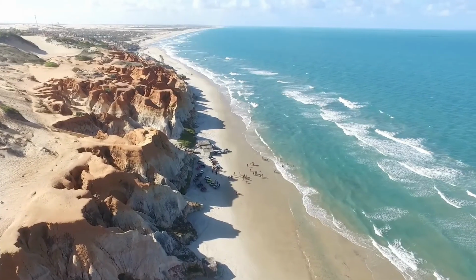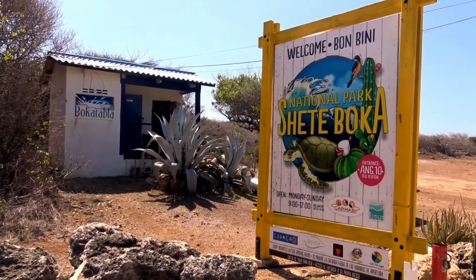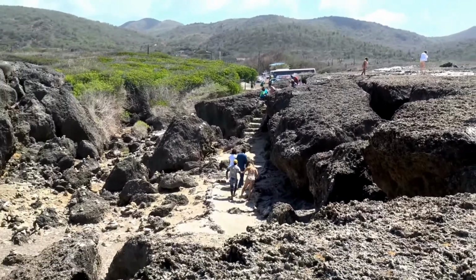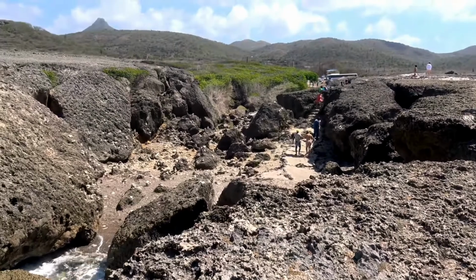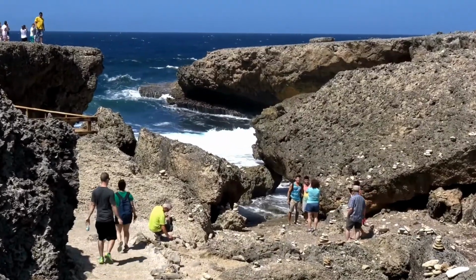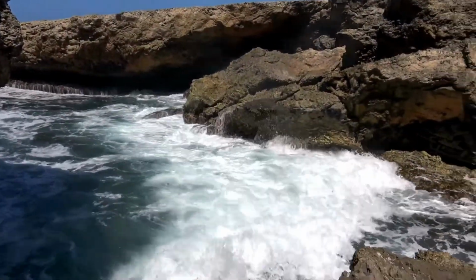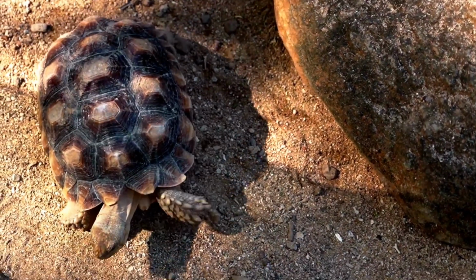Of course, maybe you're more of an ocean kind of outdoor adventurer, in which case Shete Boka National Park is more your speed. This national park, which is located directly next to the Christoffel National Park, sits on the island's north coast. Here you can take in beautiful sights of crashing waves, look into deep caverns, or hike along the bluffs to get even more amazing views. This national park is also great for taking in some wildlife, especially if you love turtles.